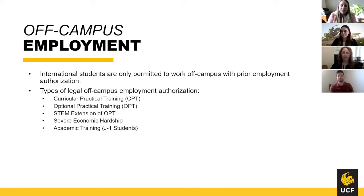International students are only permitted to work off campus with prior employment authorization. So for on campus, like Sherry mentioned, you as an F1 student don't need any authorization from the international office. J1 students, you do, but for off-campus employment, all off-campus employment must have work authorization before you start working. So again, those types of legal off-campus employment authorizations are CPT, curricular practical training, OPT, optional practical training, STEM extension, severe economic hardship. Those were all for F1 students.